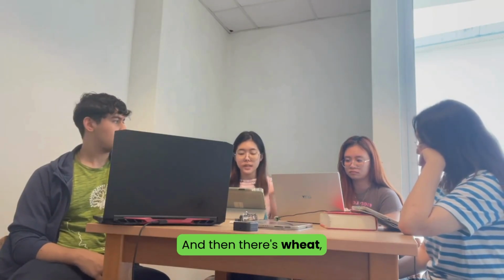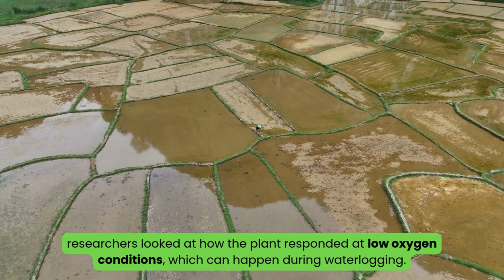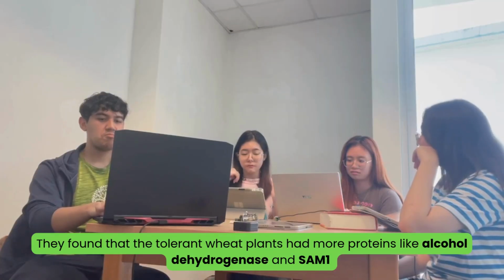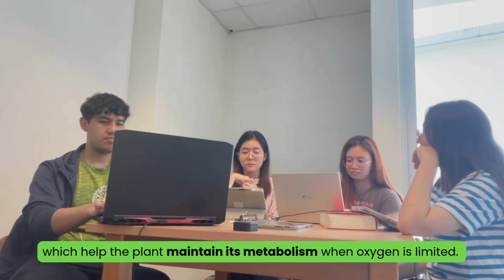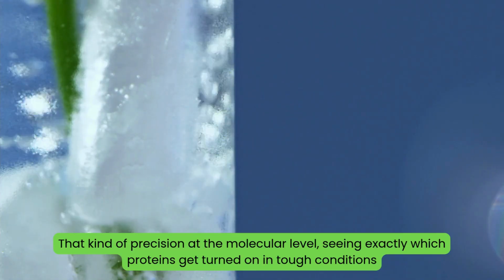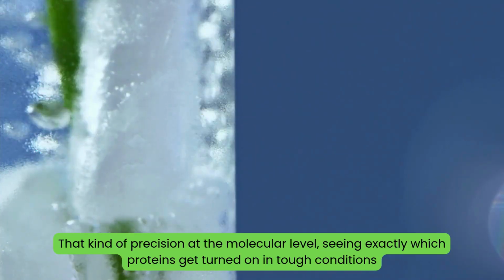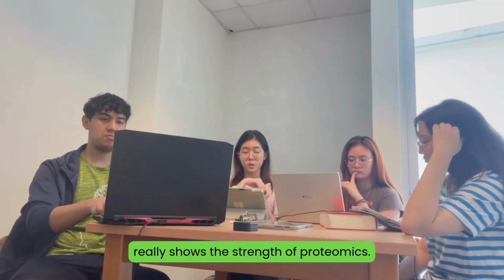And then there's wheat. Researchers looked at how the plant responded to low oxygen conditions, which can happen during waterlogging. They found that the tolerant wheat plants had more proteins like alcohol dehydrogenase and SAM1, which help the plant maintain its metabolism when oxygen is limited. That kind of precision at the molecular level, seeing exactly which proteins get turned on in tough conditions, really shows the strength of proteomics.